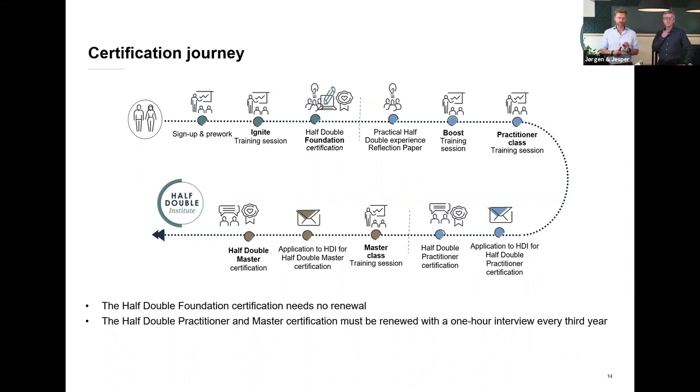you are foundation certified. If you want to move on, and hopefully you will, then you start writing what we call a reflection paper, because then you have to take some of the learnings into use. There's a template for this, of course: what are your thoughts, how will you apply it, what difficulties do you expect, and so forth. And then we will have a half-day virtual boost training session. Again, if a partner organization decides that it can be tailored in another way, then they're free to do that.